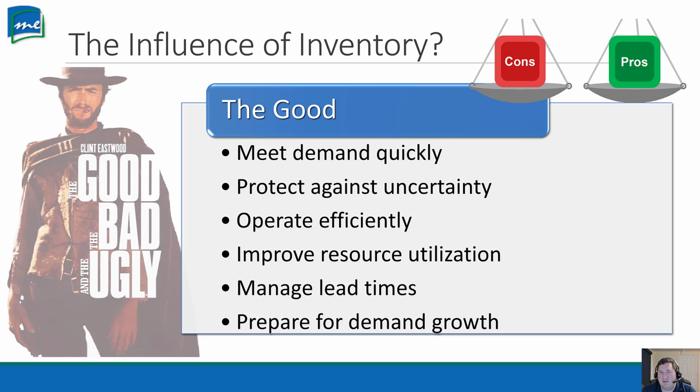So there's a lot of good things about having inventory. For example, you can meet demand quickly. You can protect against uncertainty. For example, the supplier had a fire in their building and they're not going to be able to ship you anything for a month. Well, having an excess inventory can cover that for you. It helps you operate efficiently, and it improves resource utilization.